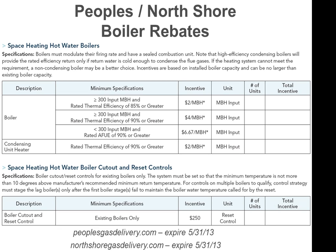So, for example, there's rebates for boilers. If you put in a 90% boiler that's greater than 300 MBH, you get a rebate of $4 for every MBH. If you put in a smaller boiler that's under 300 MBH, you actually get $6.67 per MBH. I'm not sure why we couldn't round that one off, but that's fine. It's kind of like the Nicor one. The Nicor one had tiered buckets. The Peoples and North Shore one is based on a specific amount per MBH.